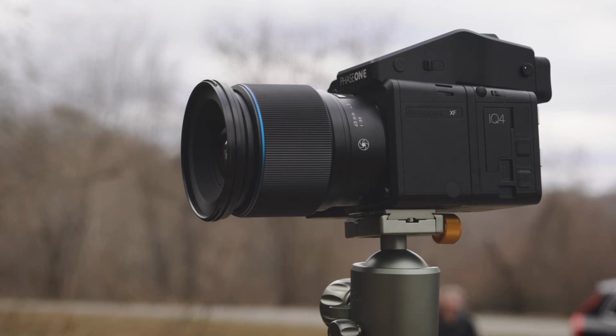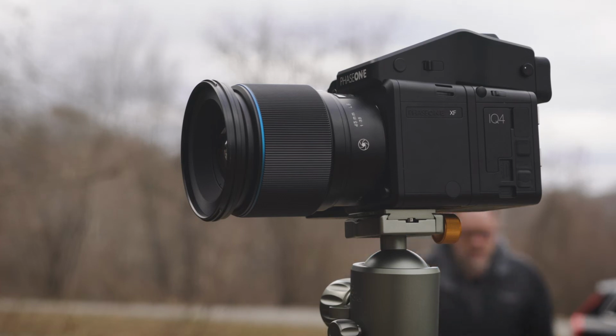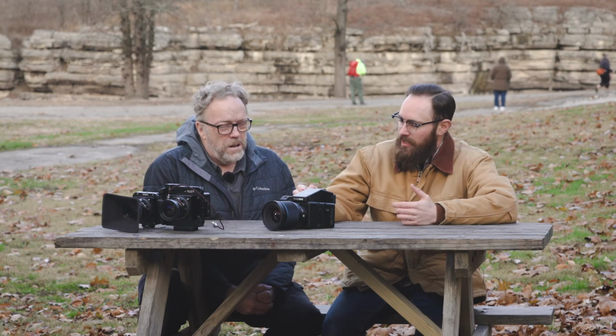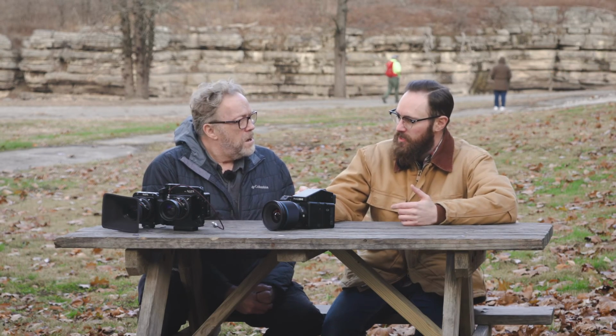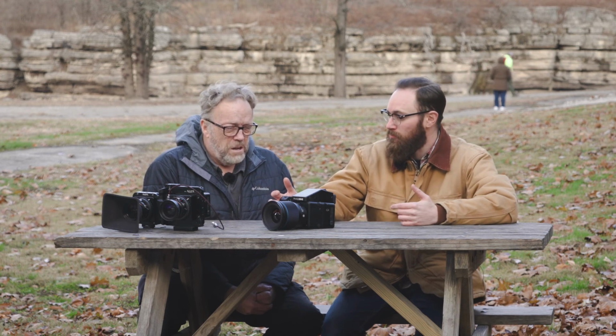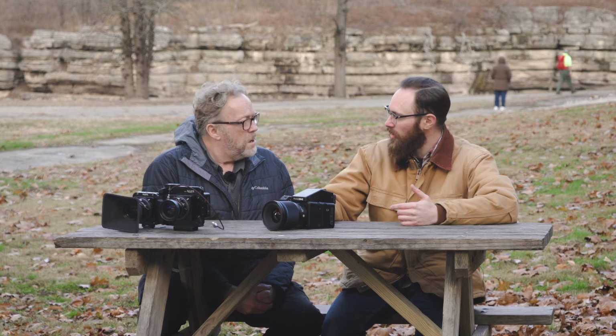So we did that with the XF. Building those features, we're by no means done with the XF. We even found a new autofocus sensor that we could put in there that would get us better performance in low light situations. And now that we have the IQ4, we have all this new processing power and space that the whole system shares, right? So the XF can now be more powerful because it's got this new engine strapped to the back of it.